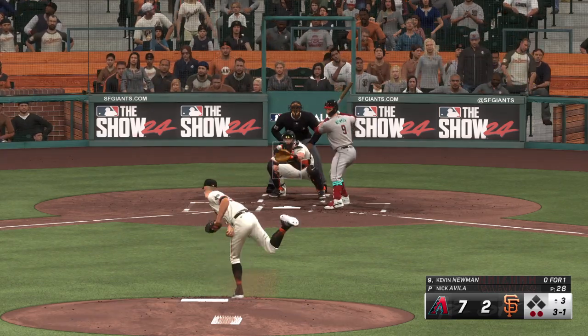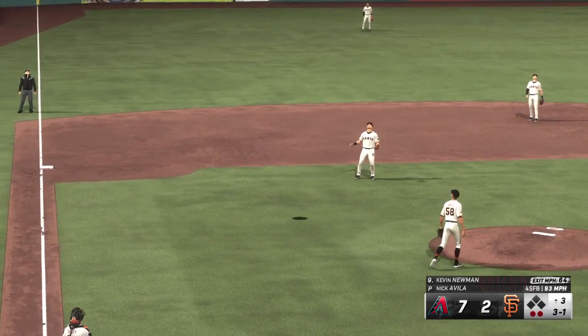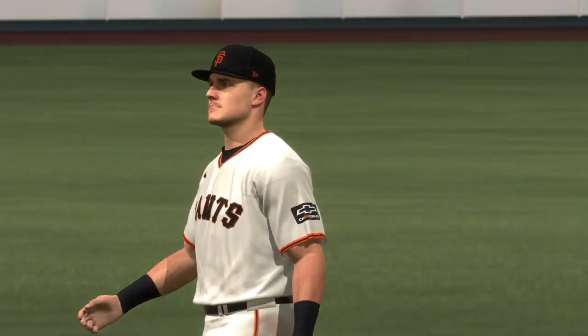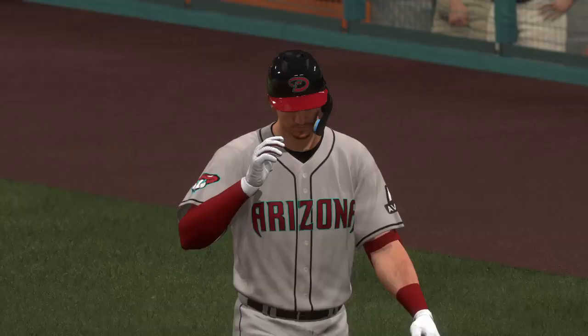And the 3-1 popped up, under it, makes the grab, and that'll end the inning. And the Diamondbacks down in order, but they're still on top, 7-2.